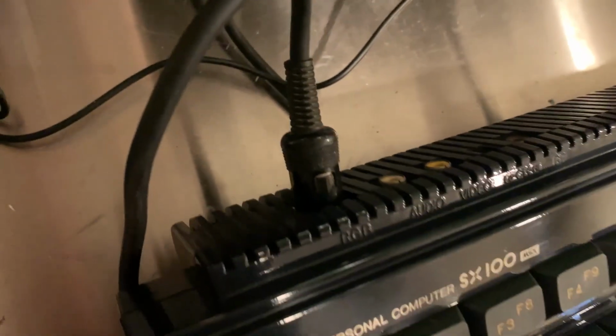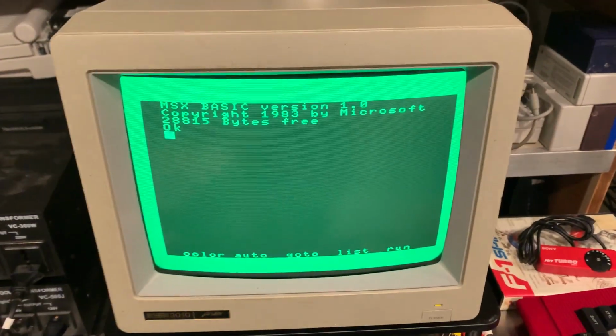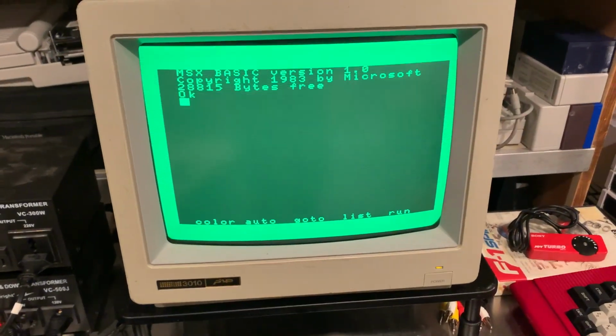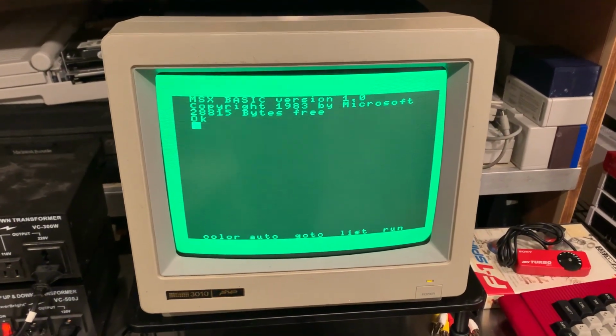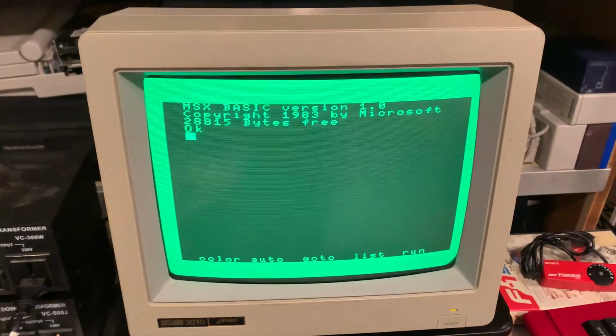Well, you have to use this funky cable, like a Commodore 64 cable, an 8 or 9 pin DIN, which is a very specific version for MSX monitors. But there are very, very few MSX monitors. I got this one just recently from Cairo, Egypt. I think the brand is Arabic or something. I don't know. It's a 12-inch monitor.